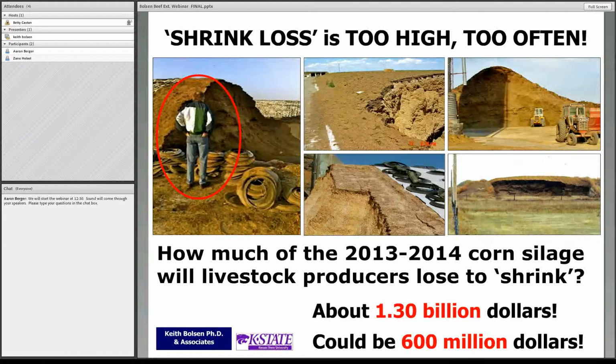Let's talk about shrink. I think the number one issue we're facing today in our silage industry is safety, and we'll conclude today with comments about safety. The number 2 issue in our silage industry today is shrink loss, or dry matter loss. Shrink is too high too often. And here's just 5 random photos of beef operations that have high shrink.